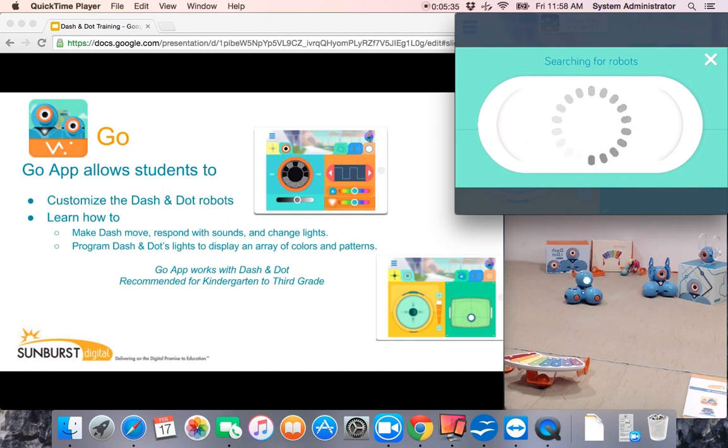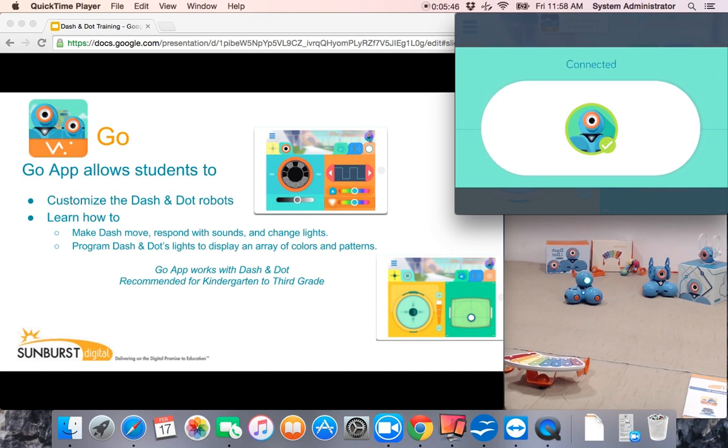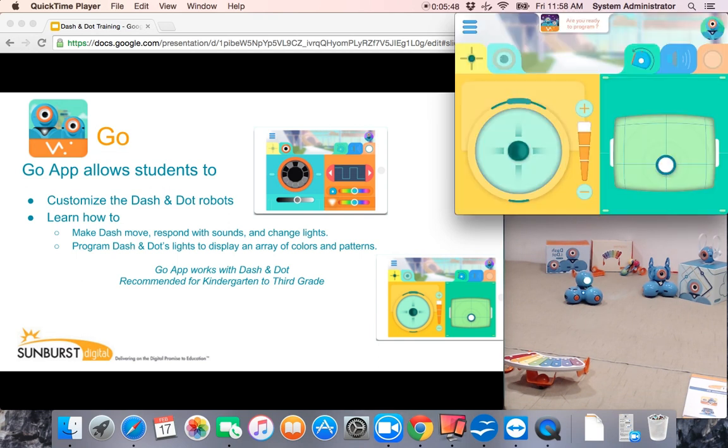If this searching for robots does not automatically populate, you can also press the orange circle in the far right corner, and you can connect to a robot that way. You just push down on the picture until you're completely connected. And once we're connected, it's going to open up the Go app.